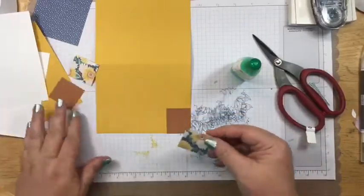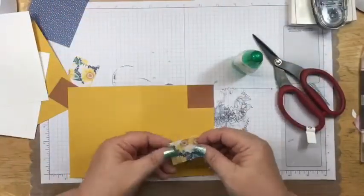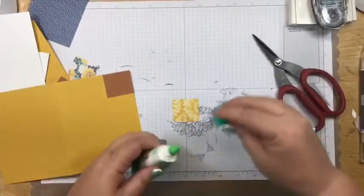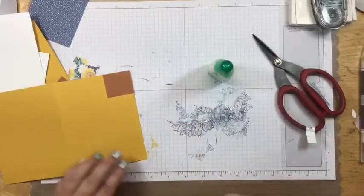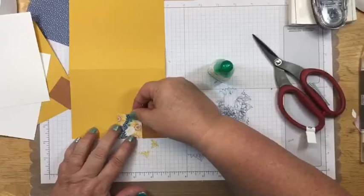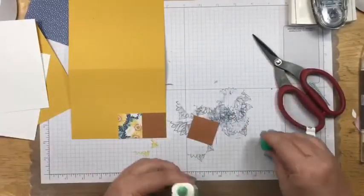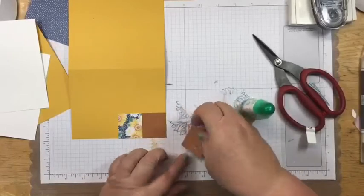So there's one piece. And I do pay attention on these designer series paper because my card is going to be this way. So because this has a full flower, I want to make sure that that flower is pointing up. So just always be aware when you're putting your cards together. When you have directional paper, or a flower that, because you've cut the paper, is now directional, you want to make sure that you're following that direction and placing it so that it's going in the right direction. So we're going to come in with this piece and stick this one on here.